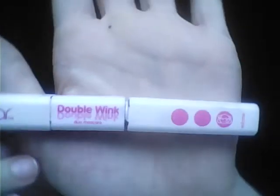So, up next I do have mascara and eyeliner. My favorite mascara is this Double Wink Sugar Duo-Ended Mascara. This side is, I think, volume. Yep, this side is volume and this side is length. The brushes are totally different from each other. The volume always has a bigger brush than the lengthening.